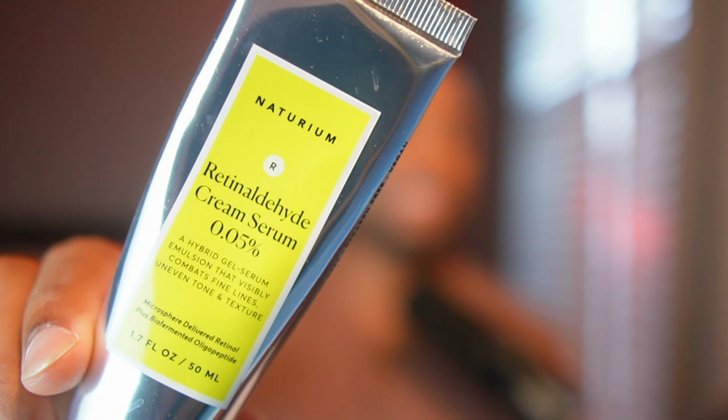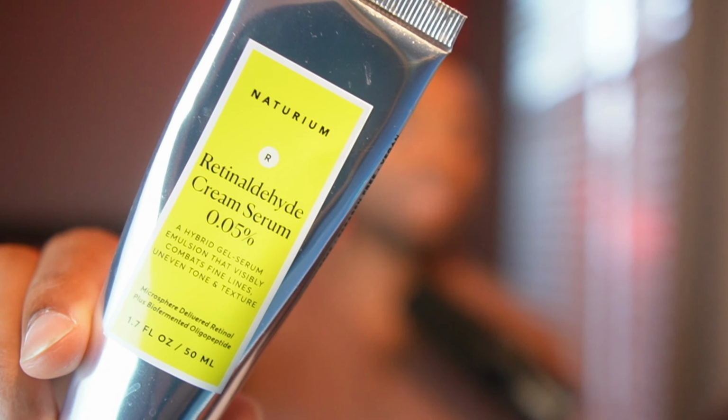Going up that pyramid is a retinaldehyde. This has been my favorite serum. This is the 0.05% retinaldehyde serum by Naturium. This formula to me knocks it out of the park. It's a gel like serum, and it goes on really well. I don't have any hyperpigmentation with it. Didn't take me long to get adjusted to this, and so I was able to work up to using it every night. Has been my favorite retinaldehyde. Without a doubt, I love this version of retinoids outside of now using tretinoin, and I'll get to that in a second. But using this has been amazing. It makes my skin feel like it's still moisturized.